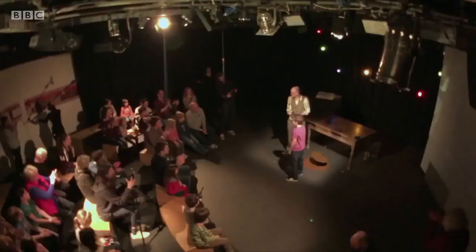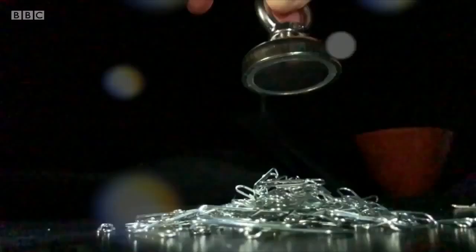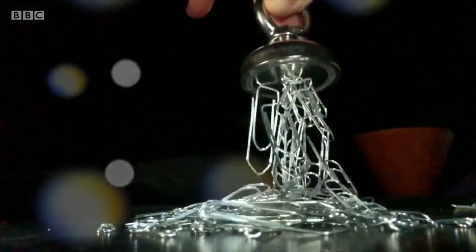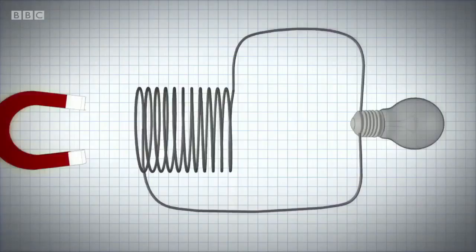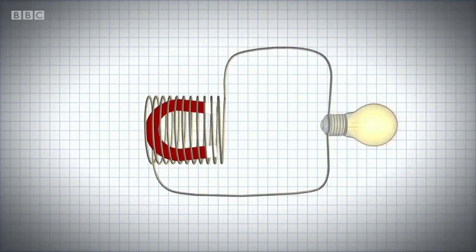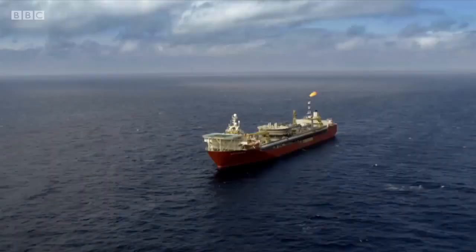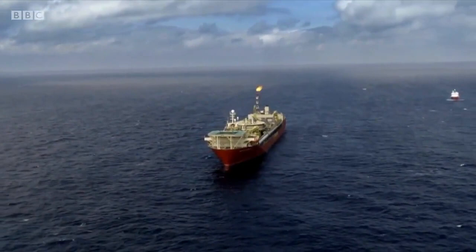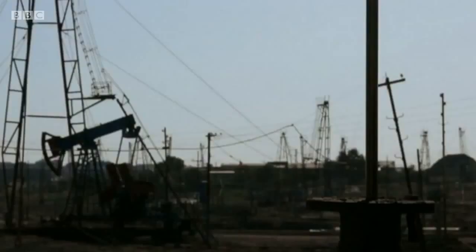The super element in these magnets is called neodymium. Makes the strongest permanent magnets known. And if you're wondering what this all has to do with generating electricity, it's simple. If you spin a magnet inside a coil of wire, you generate an electric current. Michael Faraday first discovered this in 1831. And ever since, we've been burning stuff to drive the turbines that make the magnets spin. Oil, coal, gas, you name it.